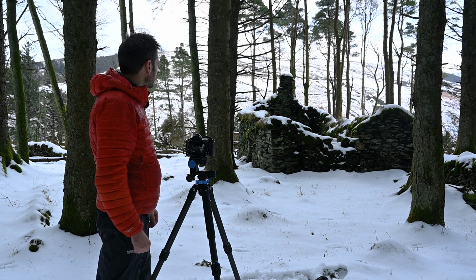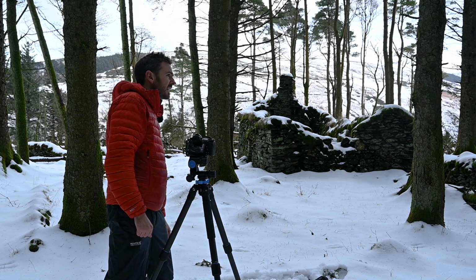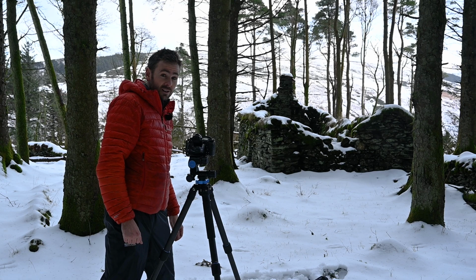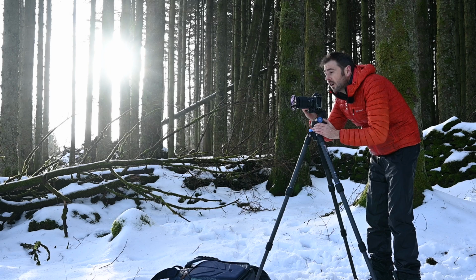Other than that, there's not much else to this really, and the light looks like it's trying to creep in, so I might be quite close to getting the shot. The light has arrived big style. It looks beautiful. I just love winter light. It's just the best light of the year.